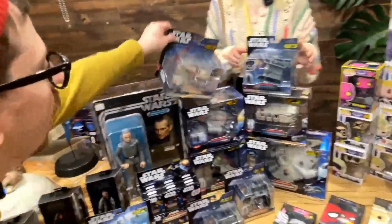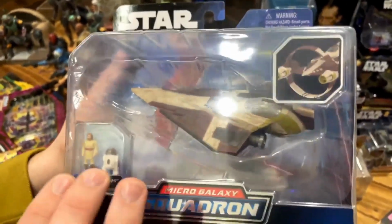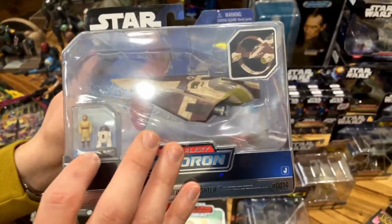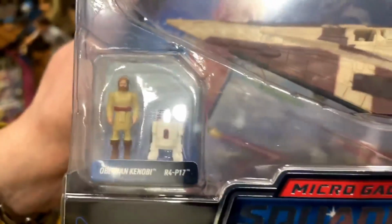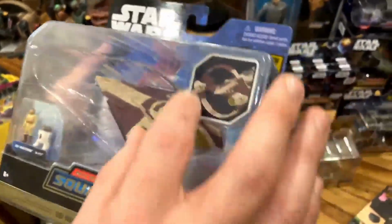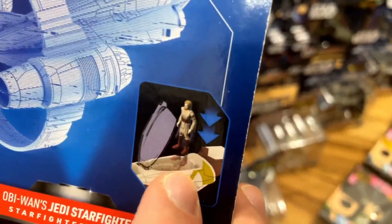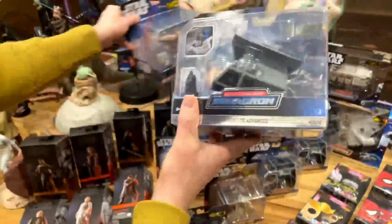These are really great. The way that these are designed is that they're all in scale with each other, and all of these characters will actually fit into the ships itself. So they've built their standard size scale character and have worked all the ships up around that. So we've got Obi-Wan Kenobi in Obi-Wan's Jedi Starfighter with R4-P17. This expands out. You've got the little rim that pops out there, and as you can see, you can put your characters in the Starfighter, including a little droid in there, which is fun. We've got Darth Vader's TIE Advanced.